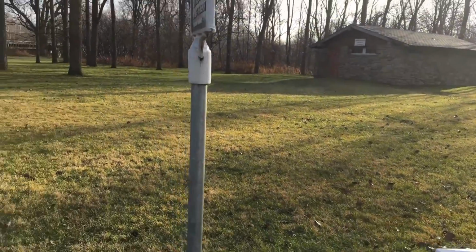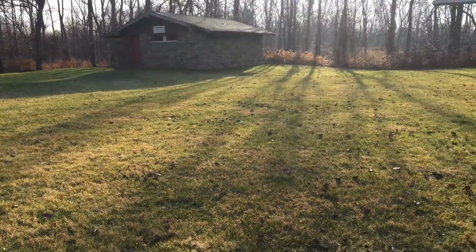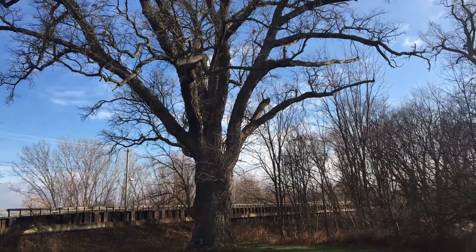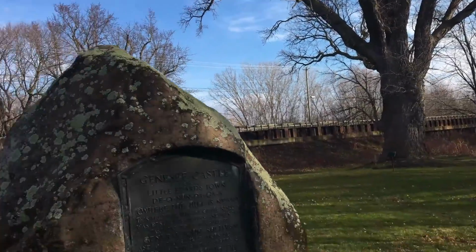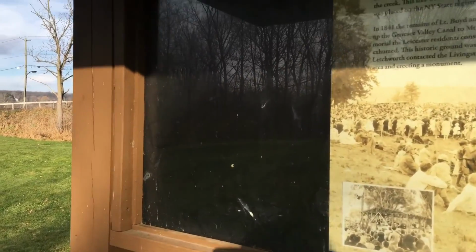So, I don't know what you think, but we're going to go down to the actual torture tree. Alright? Okay, so the bur oak tree is what this tree is. It's a big tree. Let's take a look at it real quick. It's a big monster tree. It's got to be over 200 years old. And so anyway, let's look. I always like to read this stuff to you.